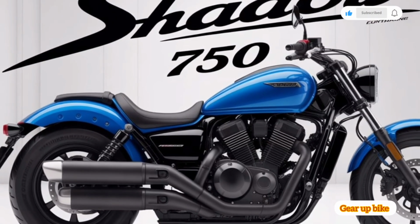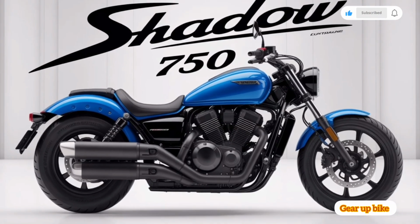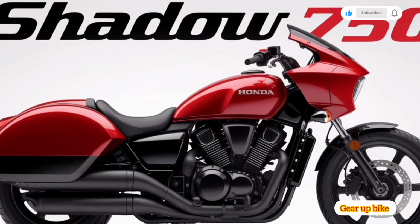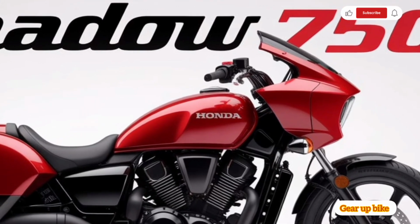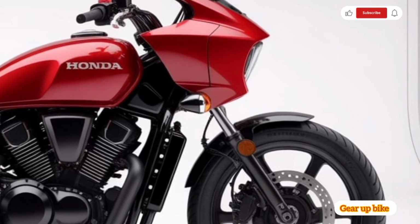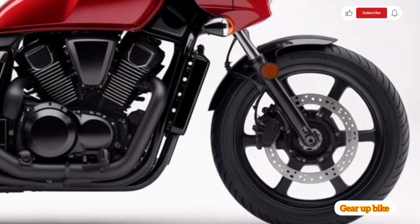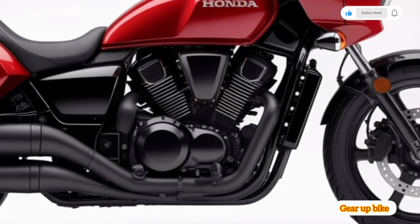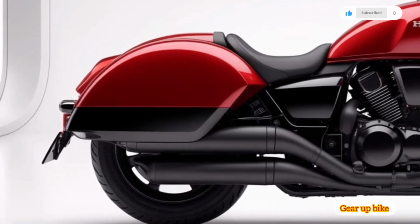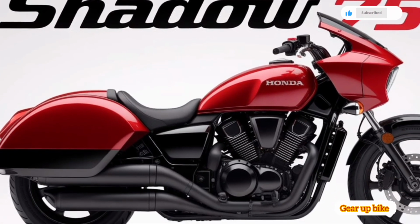It's the kind of design that demands attention, whether it's parked outside a cafe or rolling down a long, lonely highway. The chrome front forks, coupled with blacked-out components, strike a perfect balance between classic elegance and aggressive modern styling. Moving along the side, the 2026 Shadow 750 continues to impress with its perfect cruiser proportions. The long and low profile is unmistakably Shadow, giving that laid-back, relaxed vibe every cruiser lover craves.